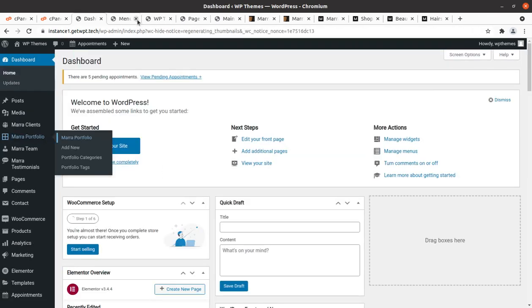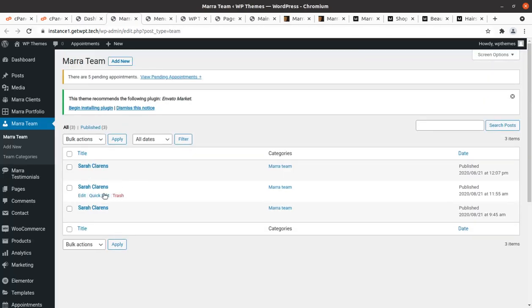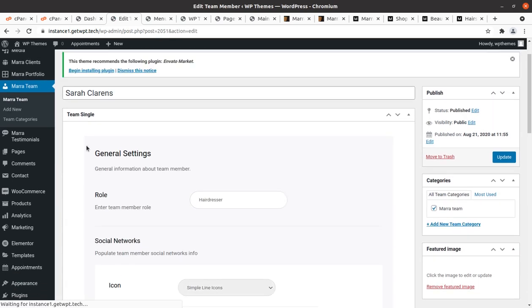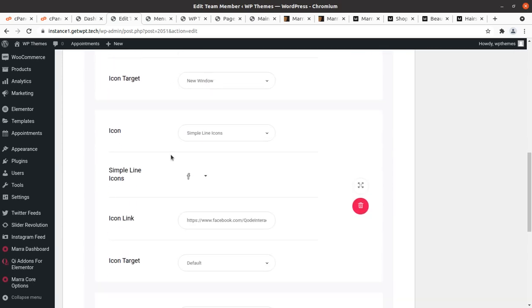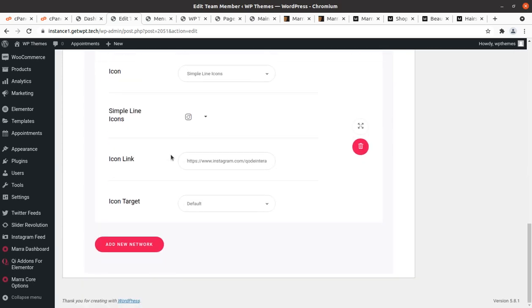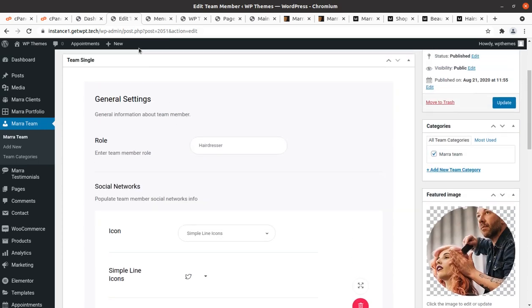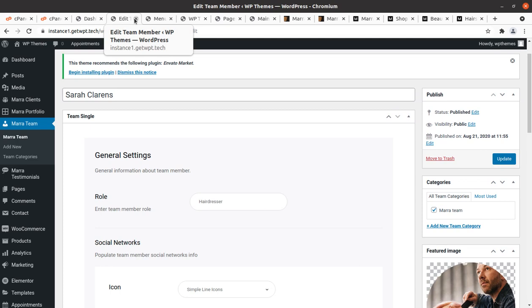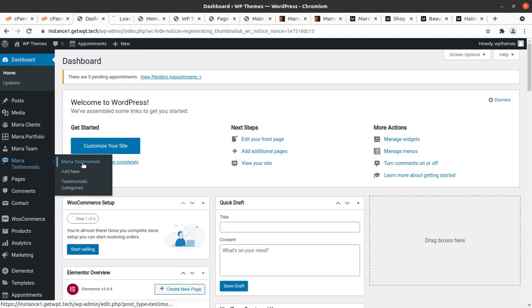Okay. Next is Marra team. It is also given as a separate tab, and we can check the fields. So team title, general setting, role, and social networks. If you are adding a stylist here, you can use this for that and everything. Whatever you want to add as team, you can use this feature. Marra testimonials is next.